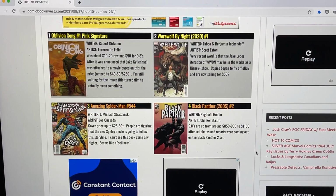Number 4 is Black Panther number 2. I think this is the first appearance of Shuri.